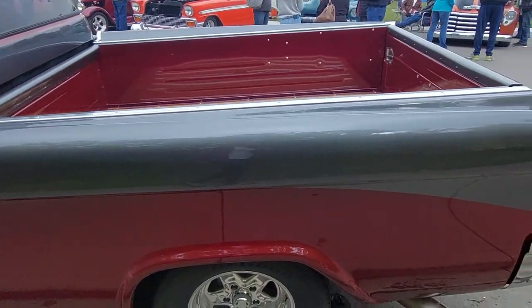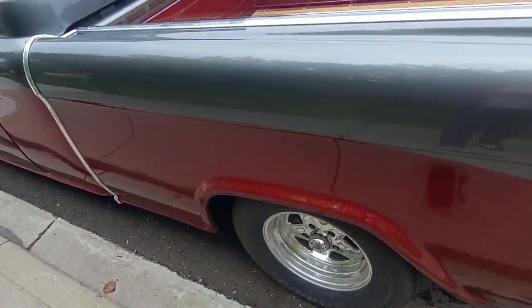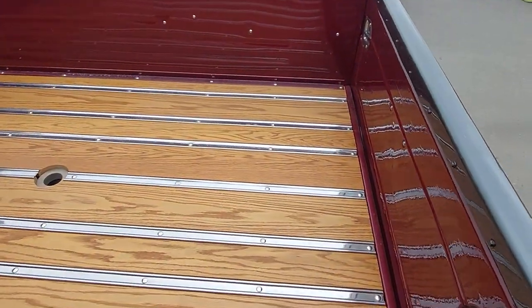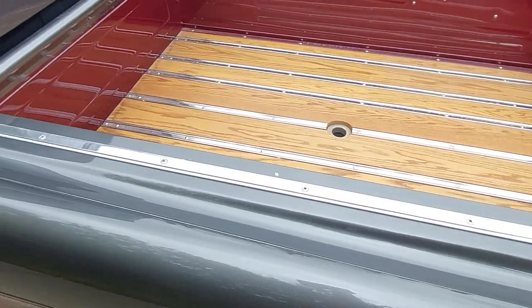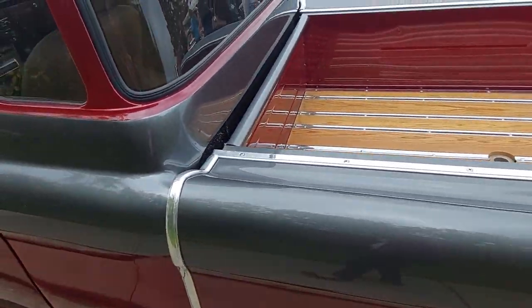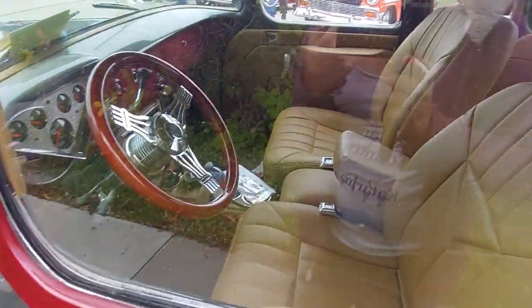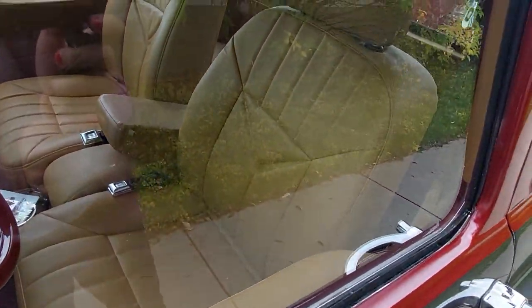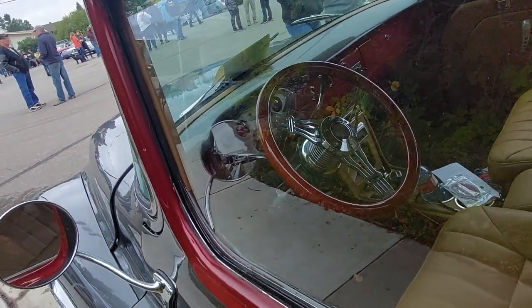Honestly, it's a very, very nice truck. I love the wheels on it. They look absolutely killer. And if we took a look at the box again, wood bed, or wood line bed, which these would have only come, I believe, with a wood line bed until, I think, the 60s, where you can get an option with a metal one, if I'm not mistaken. The interior looks absolutely fantastic. Nice leather seats, nice steering wheel, and the gauge cluster.